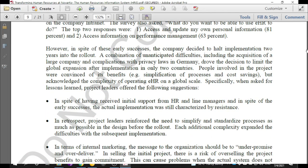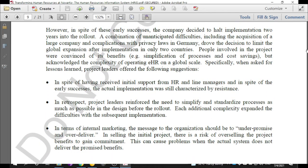However, in spite of these early successes, the company decided to halt the implementation 2 years into the rollout, despite all of these advantages that they talked about. This was because of several difficulties that happened, including the acquisition of a larger company, and because of which there was a lot of complication with a lot of privacy laws in Germany, which is why they stopped the implementation after just doing it in 2 countries. So people involved in the project were convinced of the benefits because of simplification and cost saving and everything, but still it stopped.